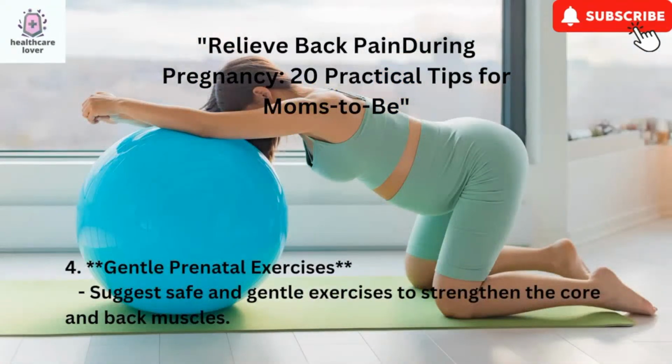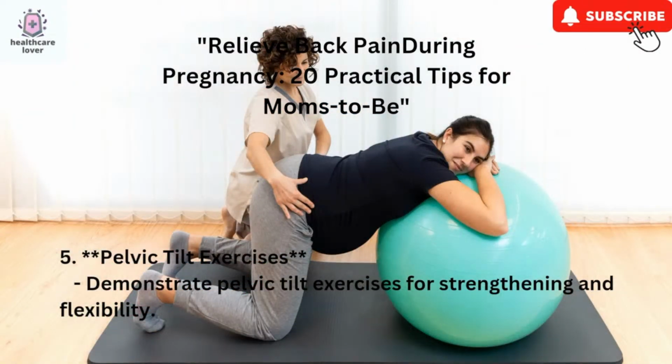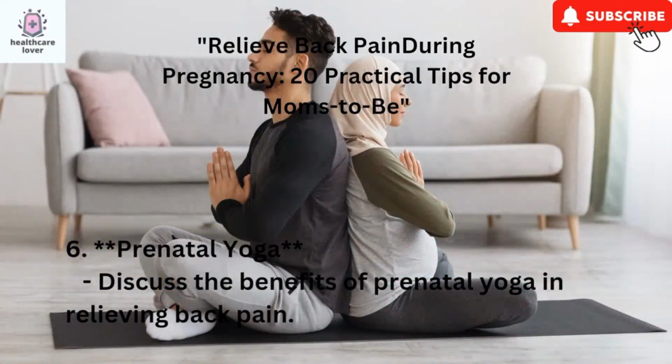4. Gentle prenatal exercises. Suggest safe and gentle exercises to strengthen the core and back muscles. 5. Pelvic tilt exercises. Demonstrate pelvic tilt exercises for strengthening and flexibility. 6. Prenatal yoga. Discuss the benefits of prenatal yoga in relieving back pain.